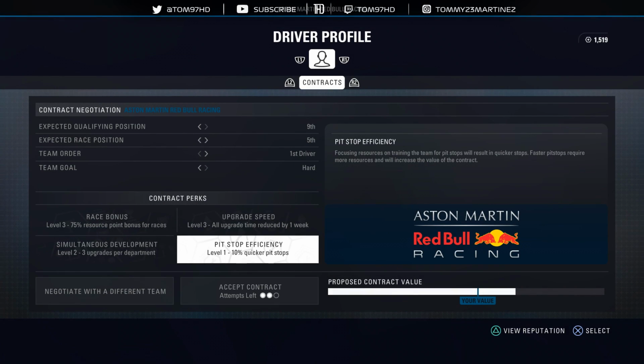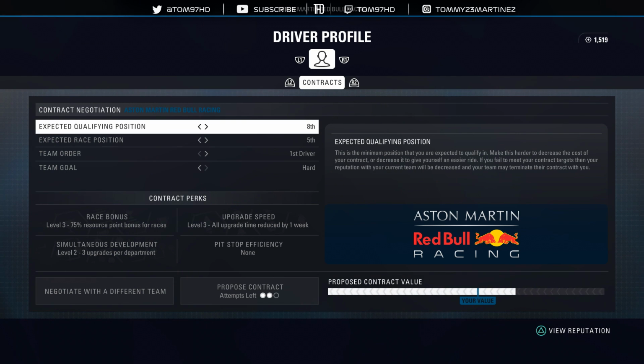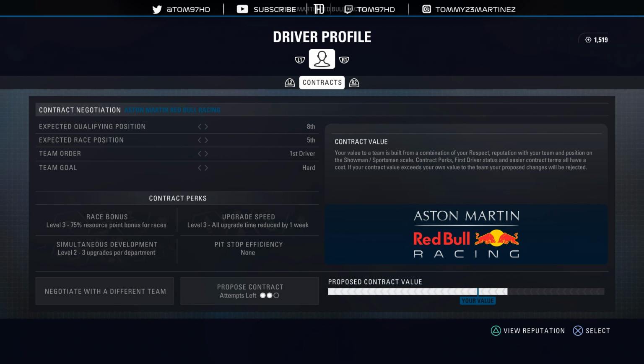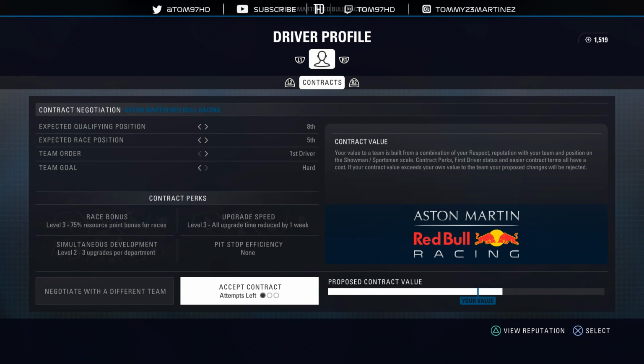Right, first one, not great. We will remove pit stop efficiency, also qualifying position, I'll go P8. Let's see what they say to offer number 2. They aren't coming round to that proposal. Let's try something else. Right, I've only got one left, so we've got to be generous here and we have to be honest with ourselves.